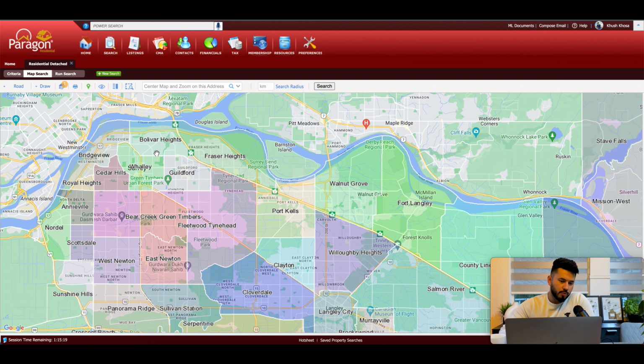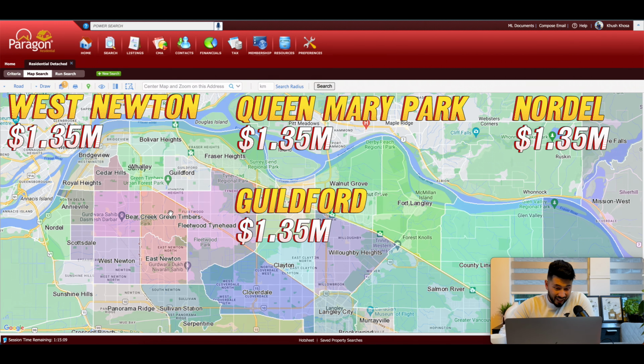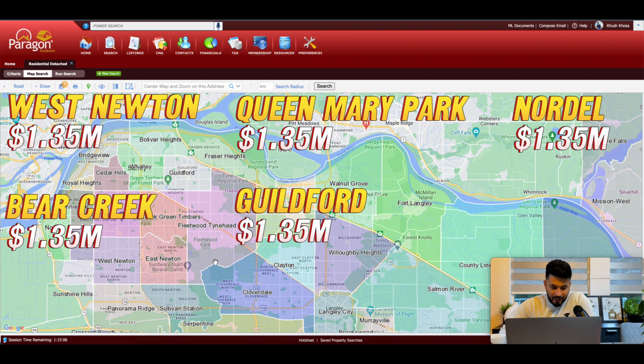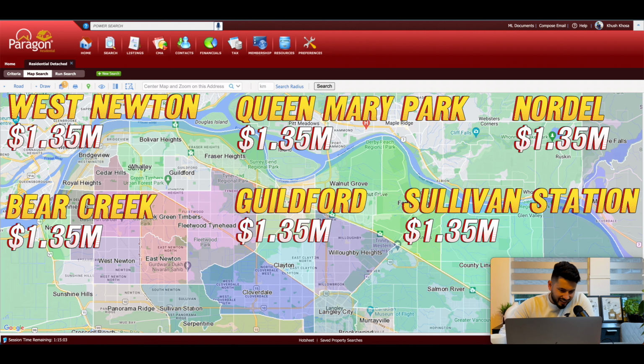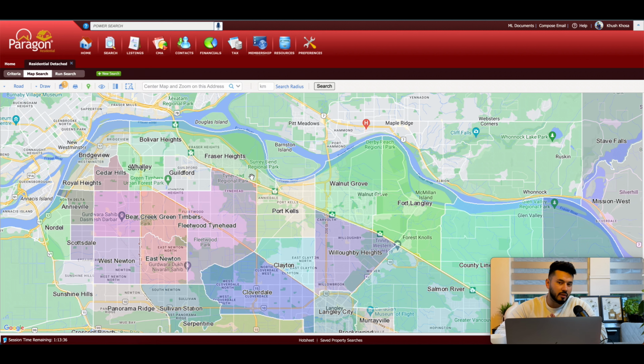Okay, let's go to the more premium neighborhoods now. So West Newton, Queen Mary Park, Nordel, Bear Creek Park, Guildford, Sullivan Station, Scottsdale in Delta, and Fort Langley in Langley. I would say they all are premium neighborhoods, but not the top, but still premium enough to get anywhere from 1.3 to 1.35. They all trade very similarly. Of course, it depends on the exact house. No house is the same, but the price point should be very similar for a similar house in all these neighborhoods.